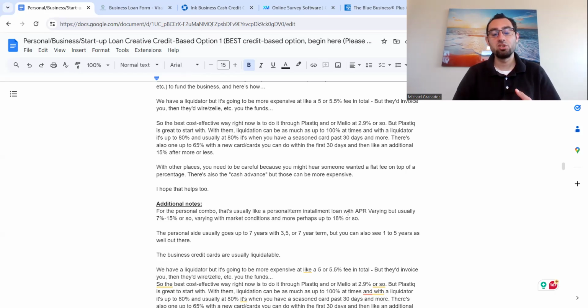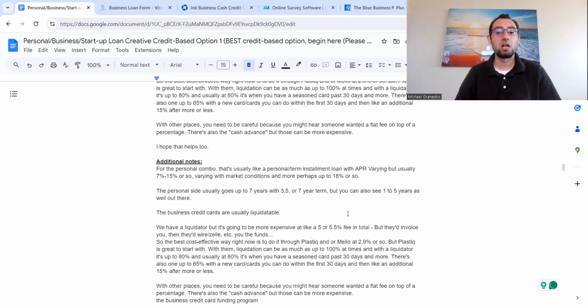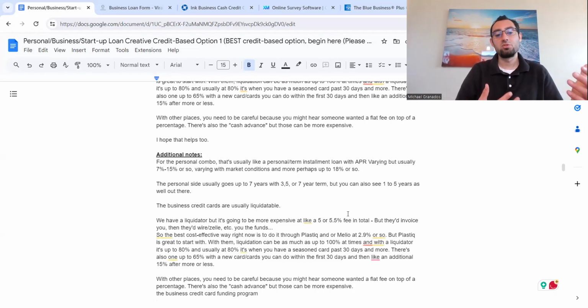With them, liquidation can be as much as 100% at times, and with the liquidator, it's up to 80%. Usually 80% is when you have a seasoned card past 30 days and more. There's also one up to 65% with new cards in the first 30 days, and then an additional 50% or more after that, if possible. If that's no longer accessible, or it isn't for you, there's that as well. With other places, you need to be careful because you might hear somebody who wants a flat fee on top of a percentage. There's also the cash advance, but those can be more expensive. There is that option if you needed it.